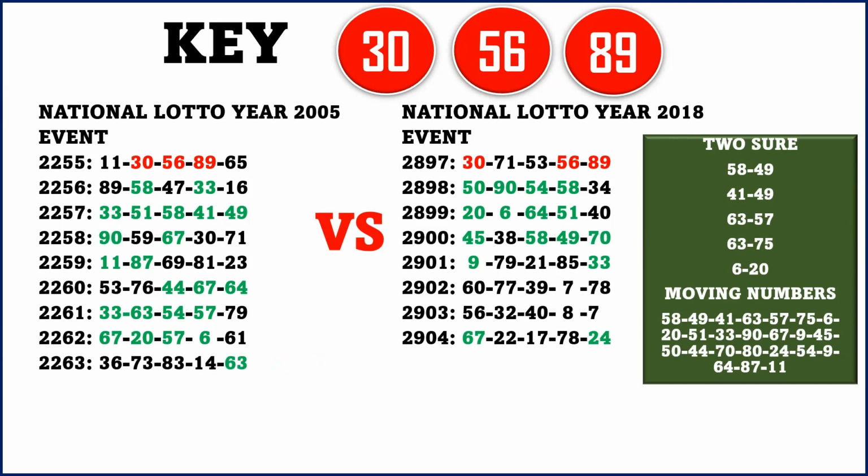When you continue, results number 2,263, only 63 dropped from the moving set. When you go to its counterpart, results 2,905, it dropped three numbers, 41, 49, and single six from the moving set. And the second two direct, 41, 49, dropped alright. Let's move on. Results number 2,264. It dropped 9 and 45 among the moving numbers.